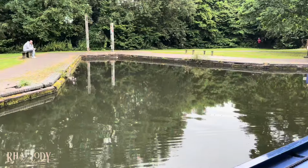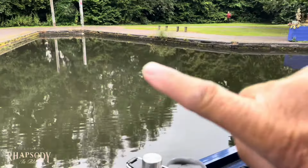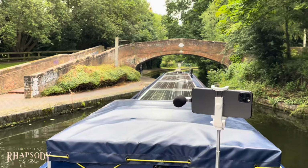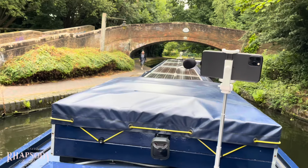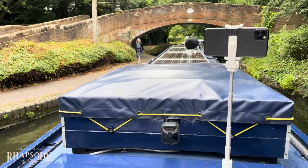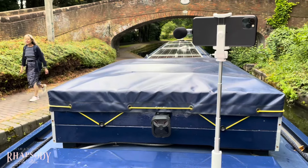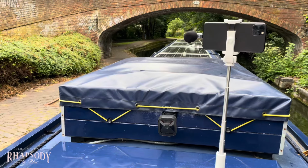We are actually going through the heart of the city. That's the winding hole over there, for turning your boat round. This is Bridge 84. We are heading for Bridge 88, which means that's where the services are, and we want to get services before we go into Gas Street.